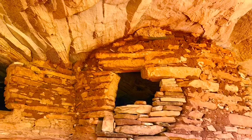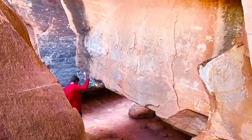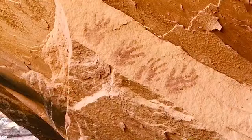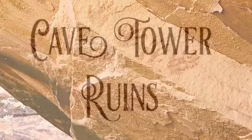While we were waiting for that special moment, I took a look around for a couple of other things and had a nice little hike back into the rocks and was able to find 4 handprints that we were told to look at. It's a great hike.